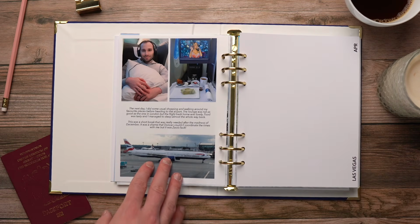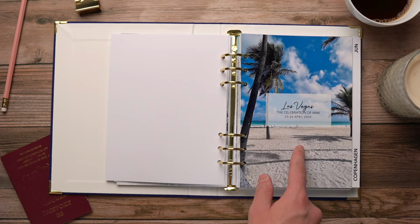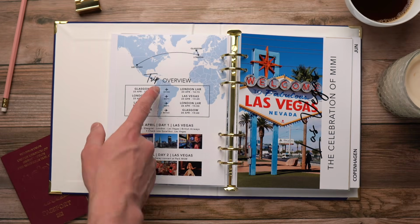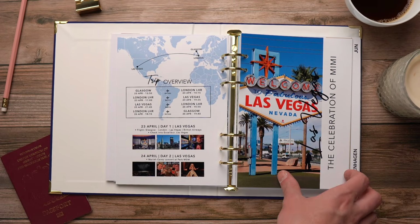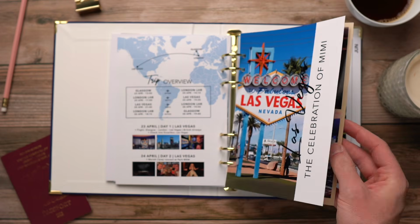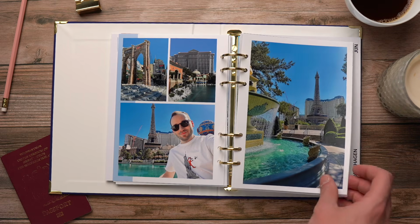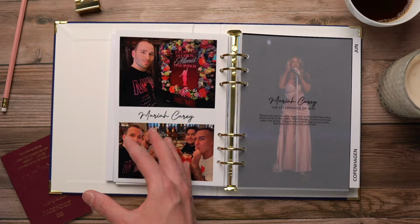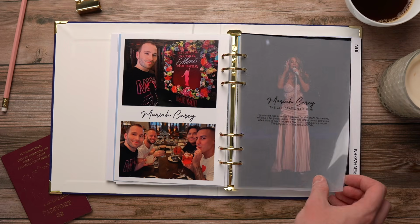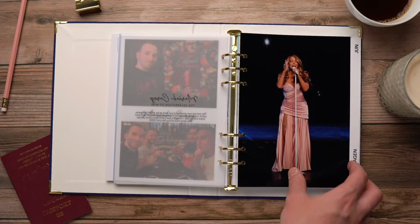That's that holiday finished, and then here's the next holiday starting, Las Vegas. There we go, the same starting page. This was really short. I only went for 2 days, so you can see it's a very short trip overview. And I really just went there for a concert to see Mariah. And I added a vellum sheet here. It's just like an overlay. And as you can see, it goes over the page, so quite nice.